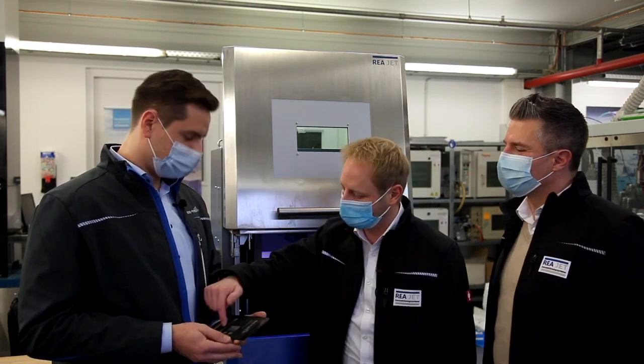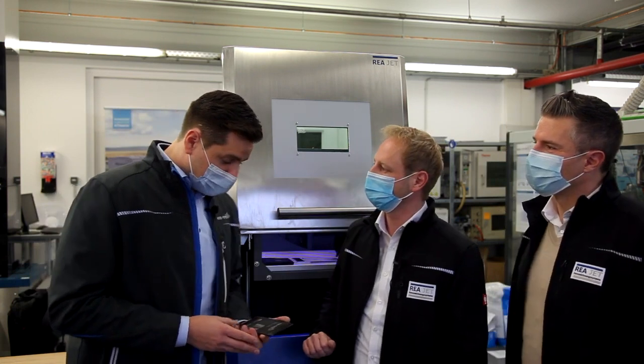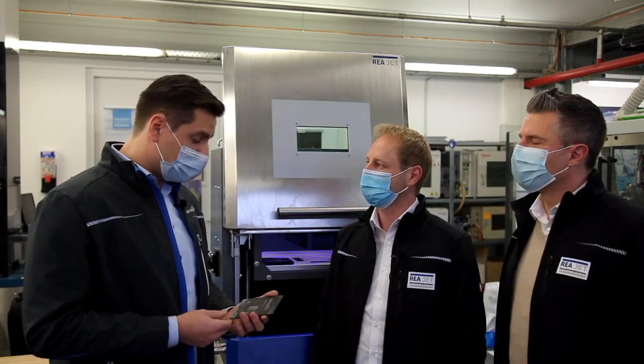Can it be lasered? That I understand, but can the code also be read? Data matrix codes and barcodes are important because they carry additional information. This might include, for example, production parameters. Codes like this make the part traceable.